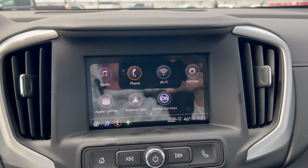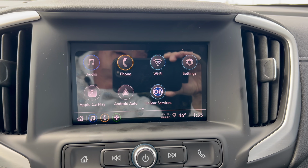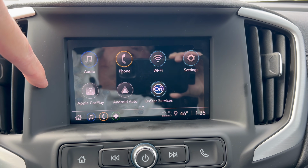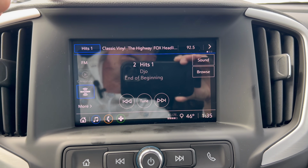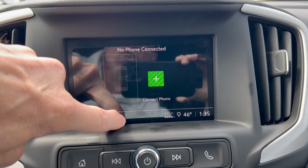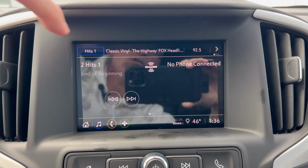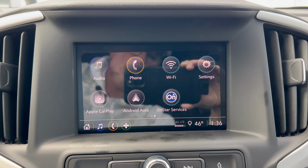Now the SLE front wheel drive standard, it's going to come with the 7-inch infotainment system, wireless CarPlay, Android Auto, no built-in nav, so all the maps and nav will come through your phone. But there's your Apple CarPlay, Android Auto. You have your OnStar services, set up your Wi-Fi hotspot if you would like. You can go into your audio, you can get your Sirius XM up and running, or your regular radio stations. Then you can Bluetooth your phone. Then you can go to your favorites or your recents, back to home. It is, as you can see, touch screen, nice and easy. And again, it is pretty simple to use, no doubt about that.